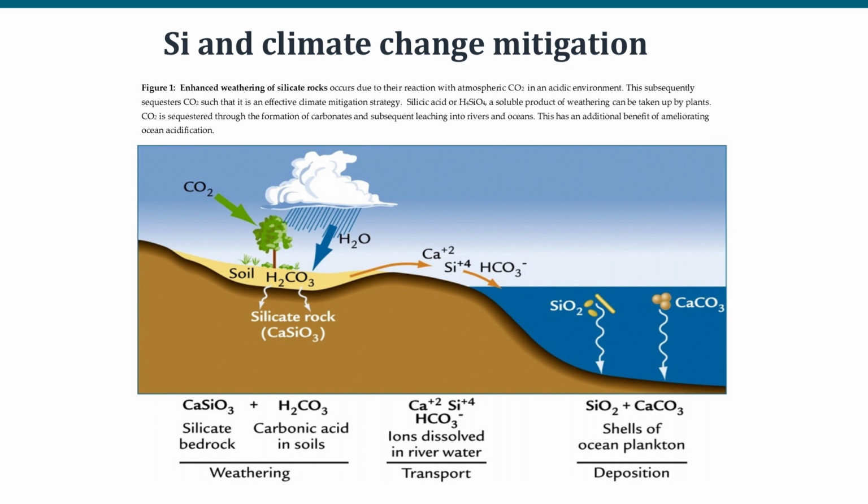Now that sounds a little odd, but that dissolves in acid rain, and then you get silicon runoff, and that's sort of a silicon and calcium runoff, and that goes into the shells of ocean plankton in terms of calcium carbonate. And the other good thing it does is it reduces the acidity of the oceans as well. So silicon can not only save our crops, feed the world, fight off herbivores, fight off pathogens, deal with salinity, deal with drought, but it's going to save the barrier reef while it's at it.